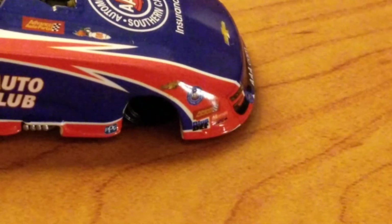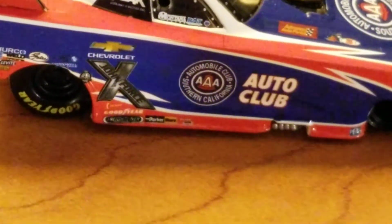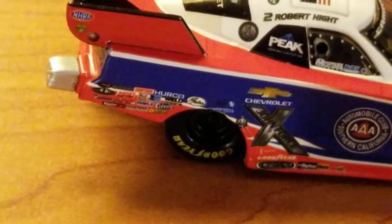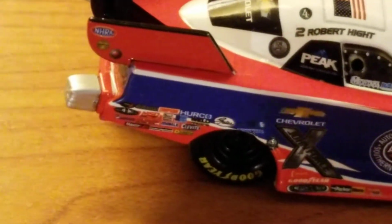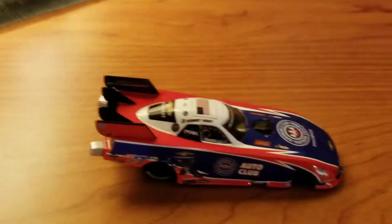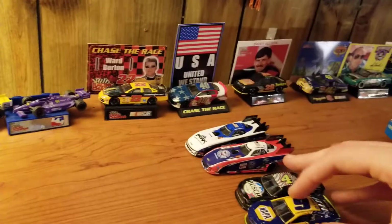Advanced Auto Parts, Blue Def, AAA, PPG, Parker Store, Goodyear, Freightliner, Chevrolet, Herco, Simpson, Holley, whatever, MSD, Clevite, Melee, some other stuff, Weld, I think, something in there. And then the NHRA sticker right there. You have the white top as well. I forgot to mention that. Anyway, that's your NHRA cars. I'm sorry I don't know all the terminology.